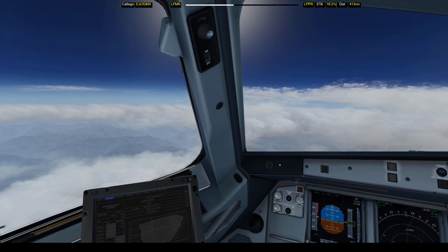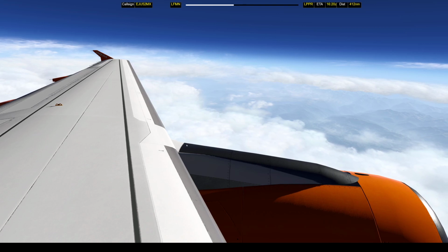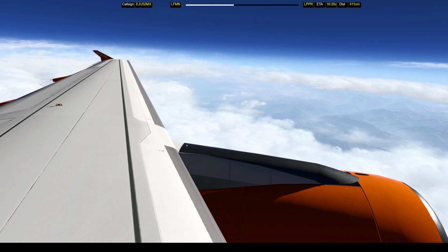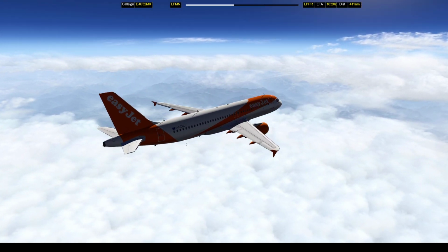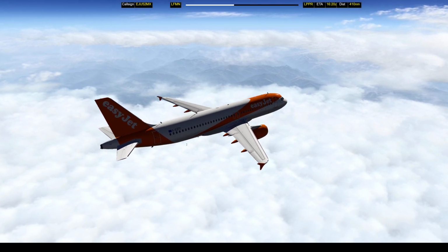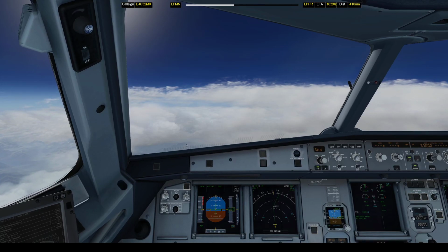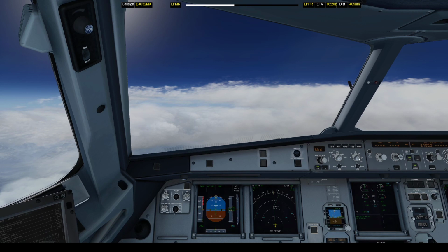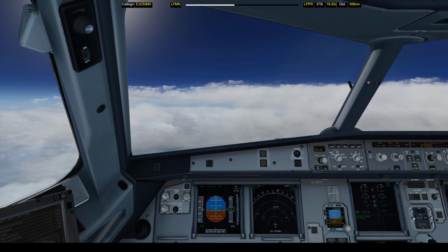Ah, yeah, there we go, we can see the Pyrenees. So we've got the Pyrenees just down through the clouds here. Got a break in the clouds just so we can see that. It looks nice, doesn't it, actually? Screenshot. An outside perspective. We're slowly getting there. Let's bring that down. There we go.